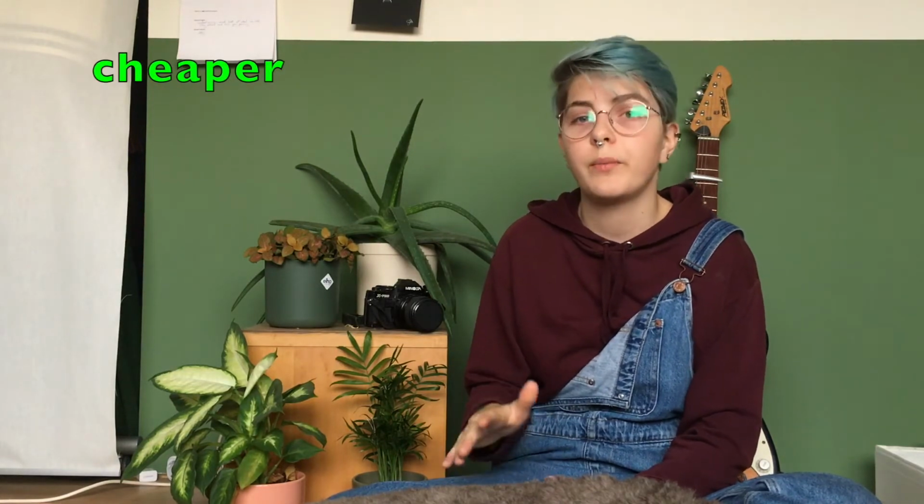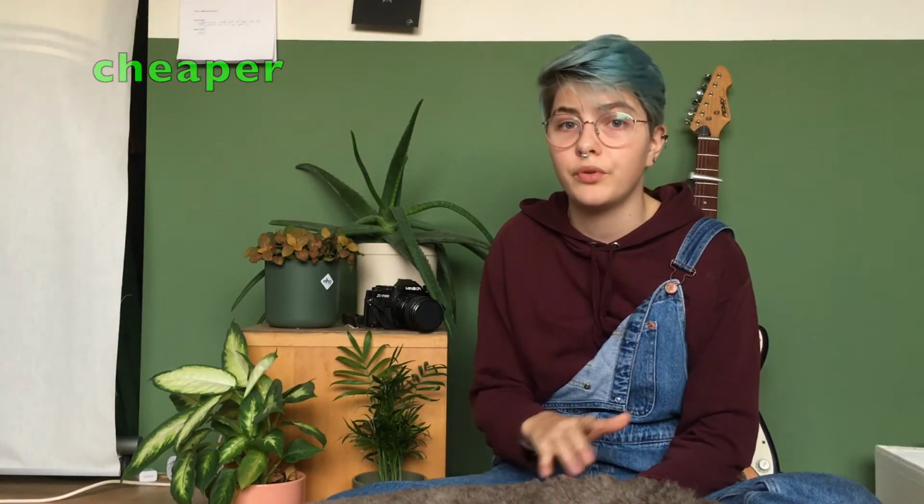Also, here in the Netherlands, it doesn't really matter if you build a tiny house on a foundation or on a trailer, because the rules and the laws are basically the same for either. So for me personally, I want to build my tiny house on a foundation because it's also cheaper. Depending on the materials you use for a trailer and for a foundation, I found it to be cheaper.